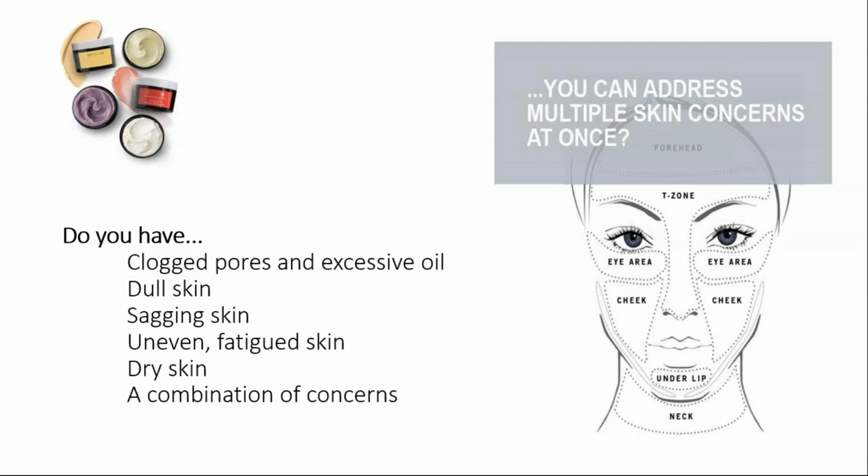Now, we've always talked a little bit about multi-masking, haven't we? With the Artistry Hydra V mask and also the Special Care deep cleansing mask. And we always said, you put your deep cleansing mask on the T-zone and your Hydra V moisture mask on the dry areas, the U zone of the face. But now we're going one step further, because there are lots of different variations that we can use.